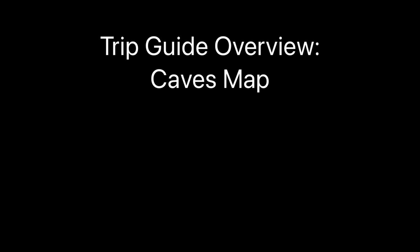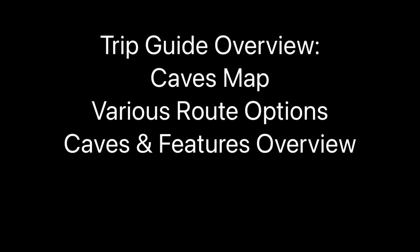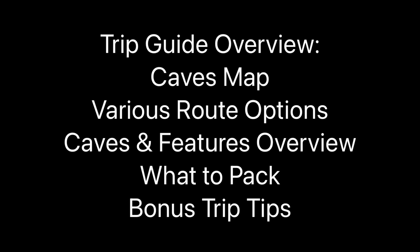So join us as we go over the trip guide through Outdoor Adventures Made Easy. In the trip guide, we will go over the caves map, various route options, a quick caves and features overview, what to pack, and bonus trip tips.